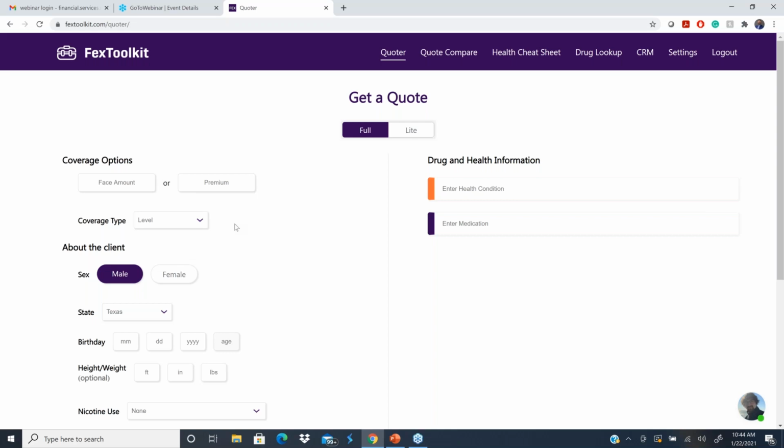If, for example, you're doing both face to face and over the phone sales, when you're working over the phone, you definitely want to select that option so that you're not quoting something that you're not going to be able to sell. Yeah, very good point, absolutely. Some companies put restrictions on telesales, even with face amount, like you can only sell a certain amount. So that's very good advice.